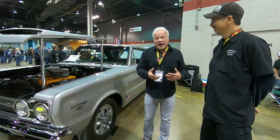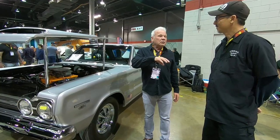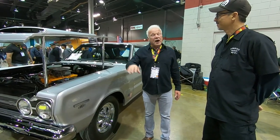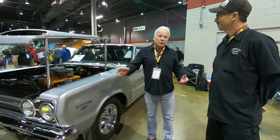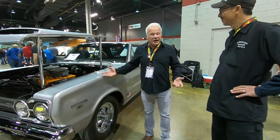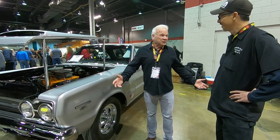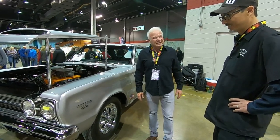So between him and I, we found one in Ohio. So I sent my mechanic and him with my trailer and truck. They went down to Ohio. He looked at it, loved it, brought it back to Detroit. He took it home, they brought me the Silver Bullet, and then I restored it. So that's how I end up with it. Okay. Wow. My dream came true. Oh man, it really is a dream. It's great to see in person.